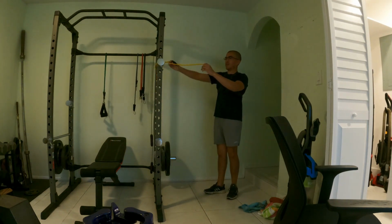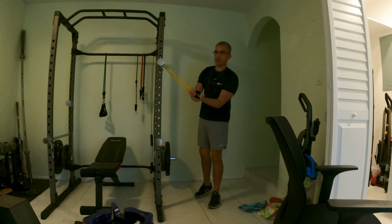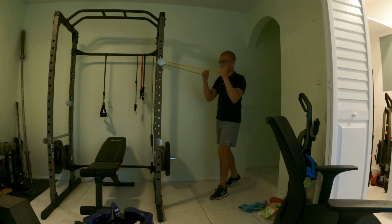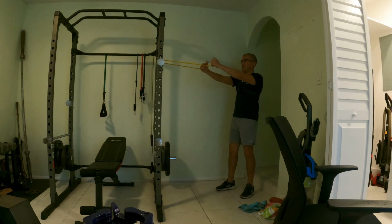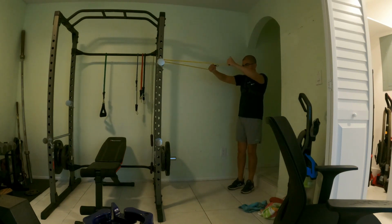So I'm grabbing the cables sort of with the ends of them just in my palms, and then I'll just bring these towards my face. I guess these are face pulls, right? And we'll just go from there and see how that feels. Obviously right now this is, again, more of a feeler rep.